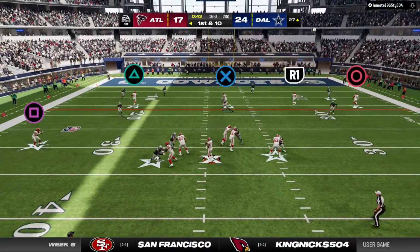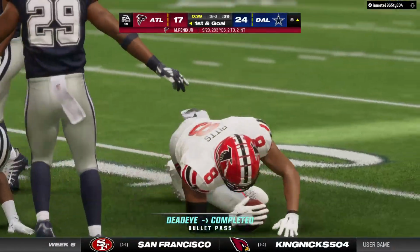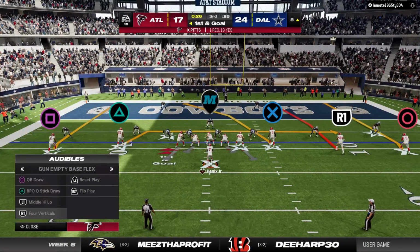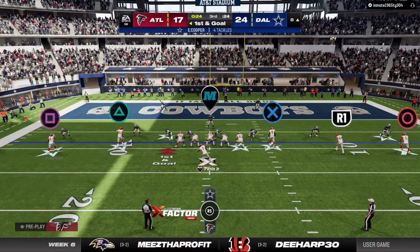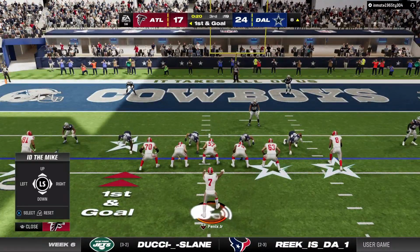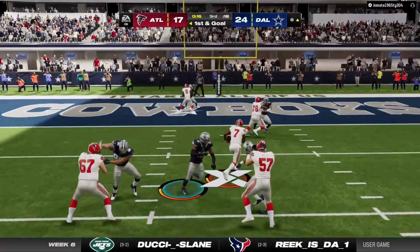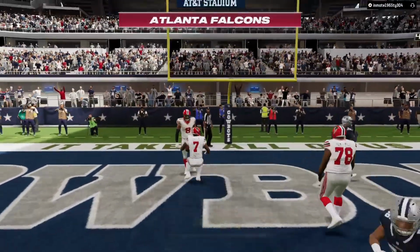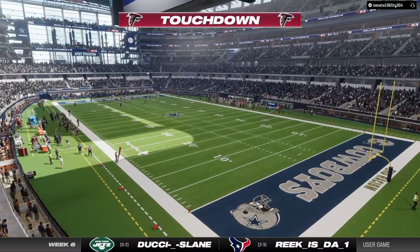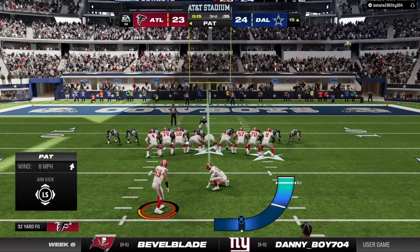On first down, he'll drop to throw. It's going to be caught by Pitts. And they've got it inside the 10 at the 8. Now they'll try and set up the quarterback draw here. And he is into the end zone for a Falcon touchdown. Their mobile quarterback keeping it himself from 8 yards out.